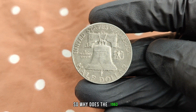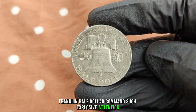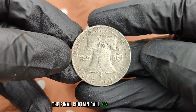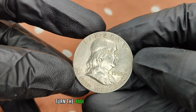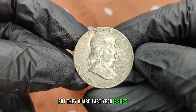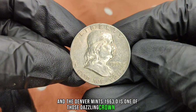So why does the 1963 D Franklin half-dollar command such explosive attention? Because it marks the end of an era. The final curtain call for Franklin halves. The closing chapter before history turned the page. Collectors cherish first-year coins, but they guard last-year issues like crown jewels, and the Denver Mint's 1963 D is one of those dazzling crown jewels.